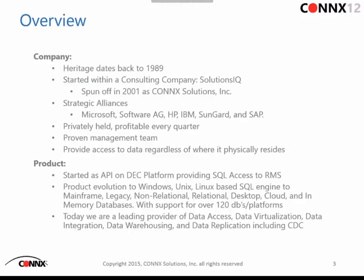Our motto or our focus is really two things: data access and data movement. Provide access to data regardless of where it resides. We originally started out as an API on the DEC platform, and we evolved the product into a Windows, Unix, or Linux-based SQL engine for the purpose of data access to mainframe, legacy, non-relational, relational, desktop, cloud, and or in-memory device data sources. Today we have support for over 120 different databases, on multiple different platforms. We are a leading provider of data access, data virtualization, data integration, data warehousing, data replication, including change data capture.